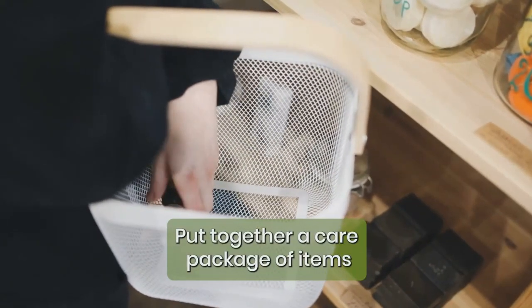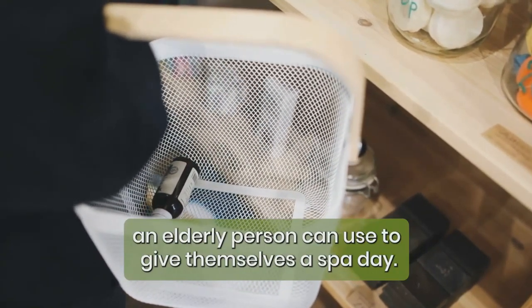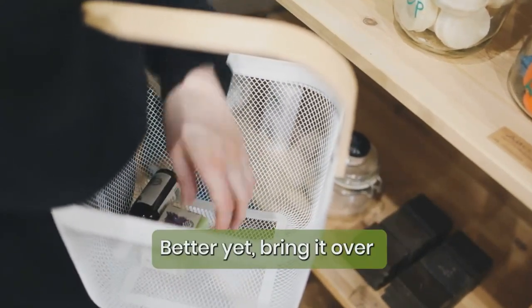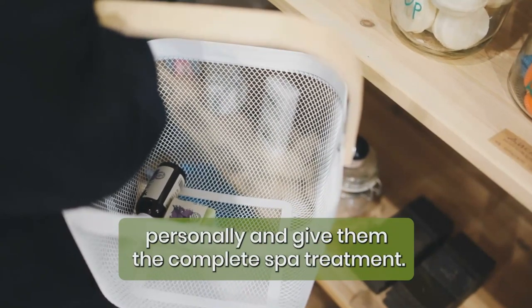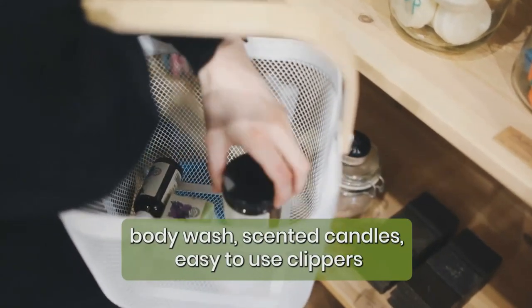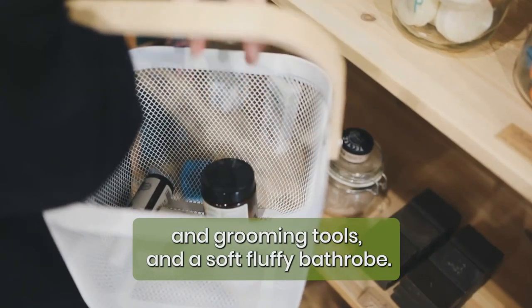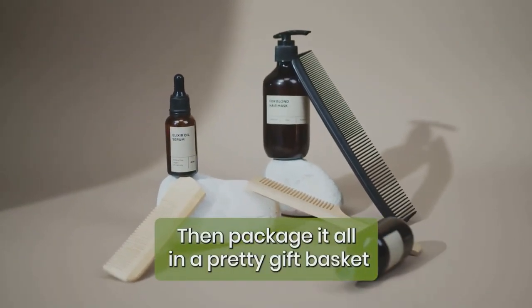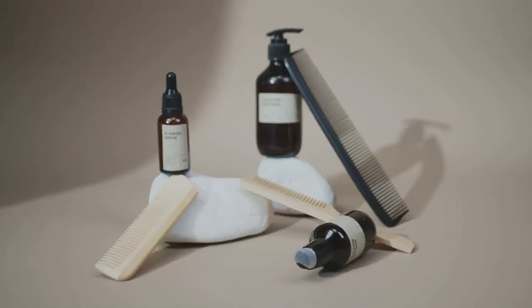Prepare a spa day. Put together a care package of items an elderly person can use to give themselves a spa day. Better yet, bring it over personally and give them the complete spa treatment. Include lotions, body wash, scented candles, easy-to-use clippers and grooming tools, and a soft, fluffy bathrobe. Then package it all in a pretty gift basket or reusable tote bag.